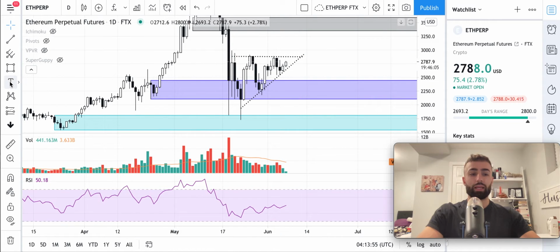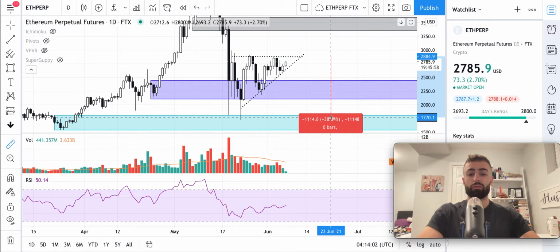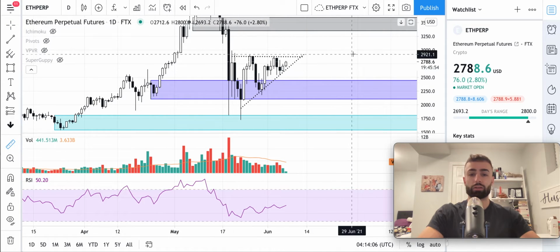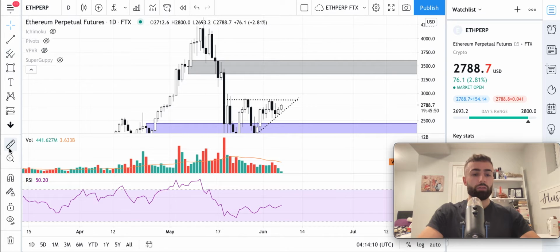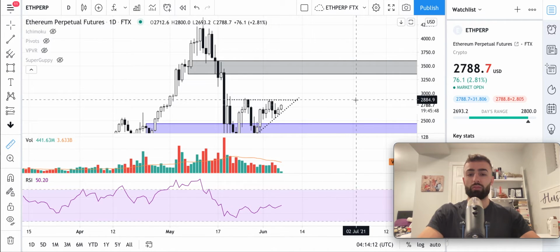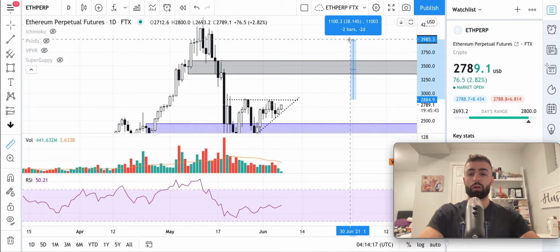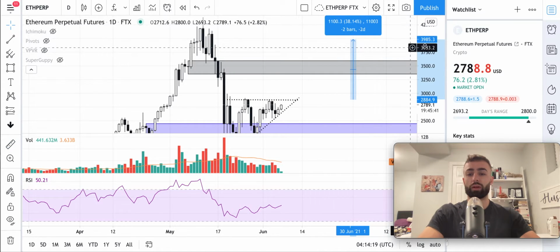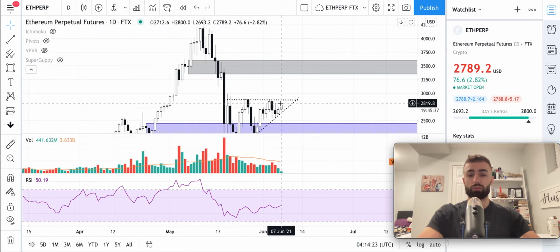If this ends up breaking out, the target for that is going to be roughly about $1,100. So let's move the chart up here. $1,100 up from about $2,800 is going to take us to, yes, right around $4,000. So that'll take us into this white candle right here, which is a resistance zone.